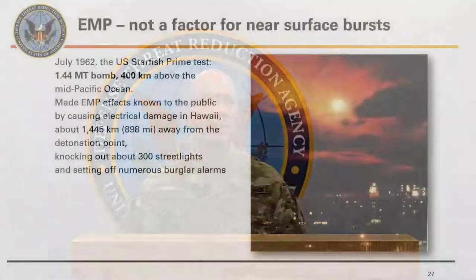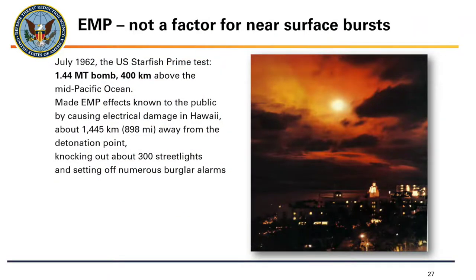So now that we understand what EMP is, we're going to look a little bit more at it. All right. So it's really not a factor for near surface bursts, and why we see that is, we talked about high altitude EMP, right? Now, if we talk about near the surface, so anything close to the ground where I'm going to have any of those effects we've already discussed, we get something called source region EMP, all right? Now, it will affect equipment near ground zero and near where the blast goes off. That's what GZ stands for on the slide there, ground zero.